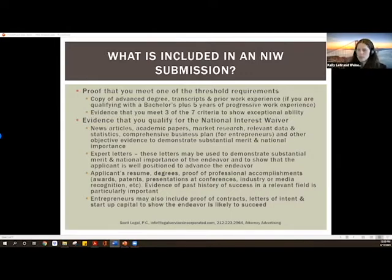And the other thing that the expert letters do is they can show that you, as the applicant, are well positioned to advance the endeavor. So if they've worked with you in the past, or if they haven't worked with you, but they've encountered your research, encountered your work, it's really important to say, I ran across this person, we're very impressed by the work they're doing. So you can have a couple different types of expert letters, speaking to different parts of the national interest waiver prongs. Another thing that you're going to submit, sorry?